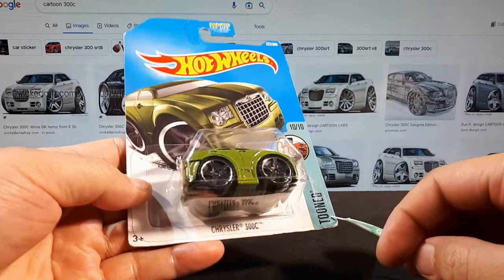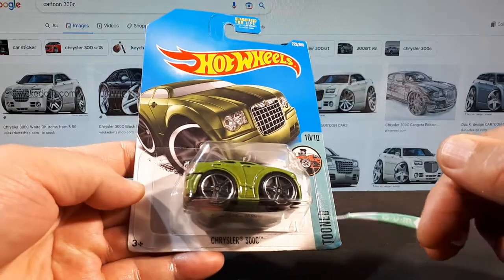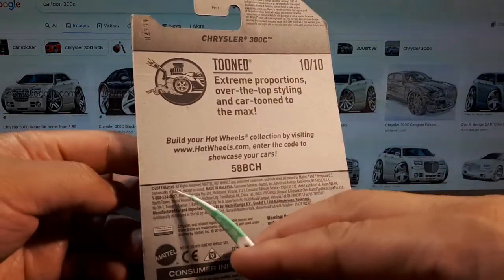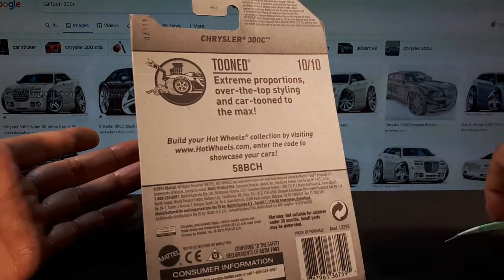Bought this off eBay. It was like $2 delivered, so why not? So Chrysler 300C is part of the Tooned line, number 10 of 10 of what year? That's strange. It doesn't say the year. So it says copyright 2015. So was this the 2016 year release? I think so. I'm not sure.